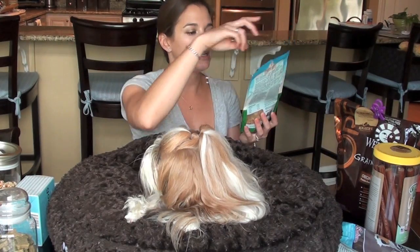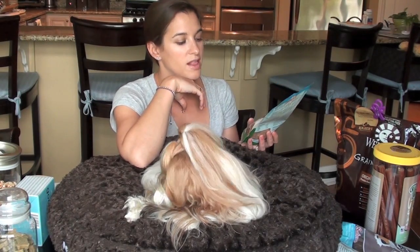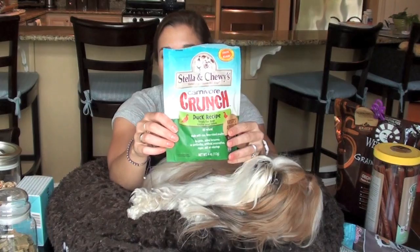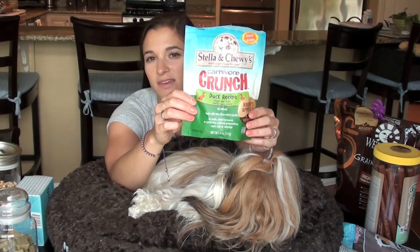Oh, here they are. The Stella and Chewy's Natural Goodness for Dogs Carnivore Crunch. These come in duck, chicken, and beef. She likes the duck the best, but she also likes the chicken just as much. I don't think I've ever tried to give her the beef.